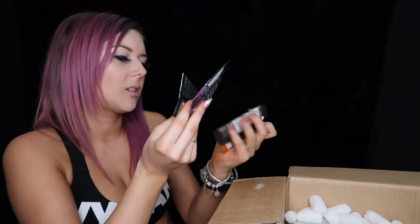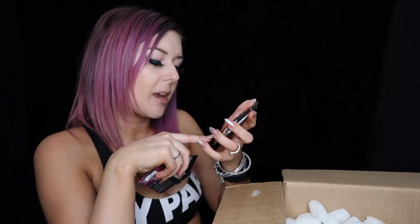Also, they sent me some little samples of the Amino Switch in raspberry. Ooh, that was the other flavor I was going to pick. The Vitality Switch and the Thermal Switch, all by the same brand, Switch Nutrition. This one is Matcha Mint, and this one is Strawberry Lemonade. Yum. This one, I'm pretty sure, has caffeine in it, so that will be interesting. I don't consume caffeine.